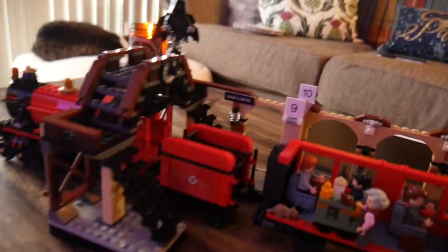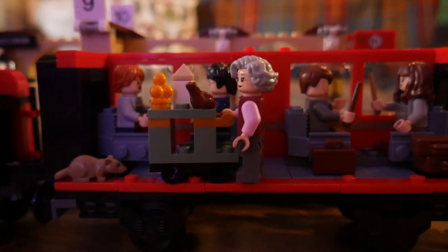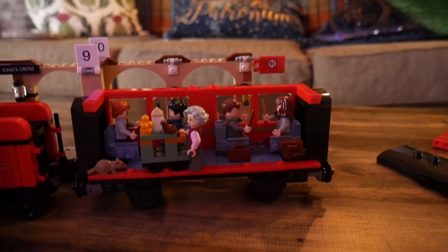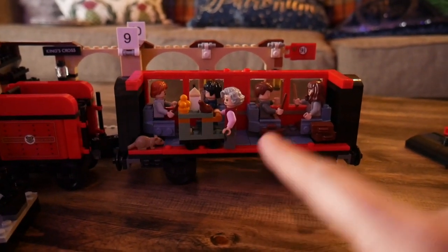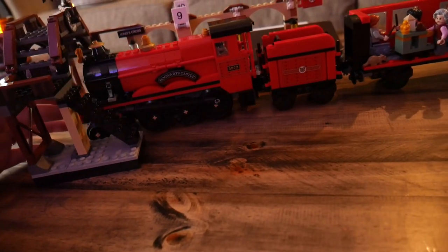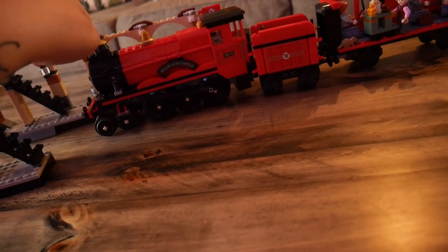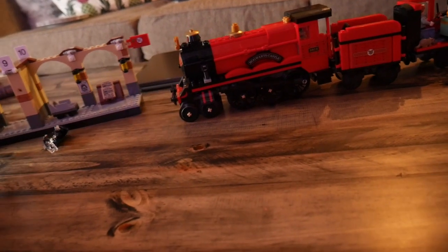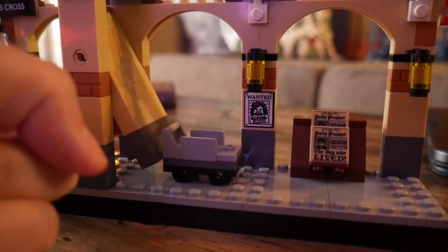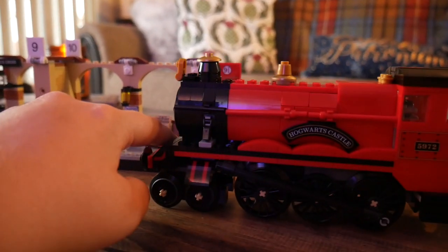Here it is all put together. You've got the platform, and I put them all in the little compartment together. What's kind of cool is you can take the top and the side off of this back compartment if you want to display these guys in there. But the whole thing moves. This could be catastrophic. Hold on. Oh, you killed the Dementor. Not sad about it. So, over here we've got the Wanted poster with the Daily Prophet. And this is the platform. It moves so that you can come through it. And the train moves. Very well.